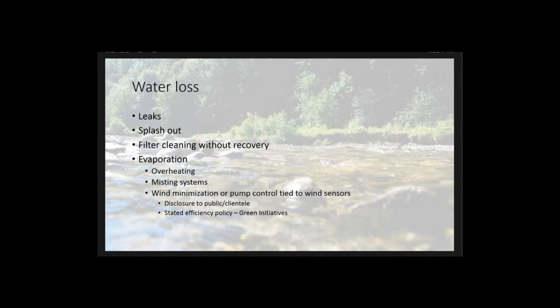So, looking at ways that we can, through operation, reduce water usage. The simple things: leaks. We can control leaks. Splash out, not so much, right? But I know a lot of facilities, when I was working in Vegas, were doing blowdown every day. They're constantly draining water off the system, and they would drain their entire pool volume annually. That's a lot of water loss.